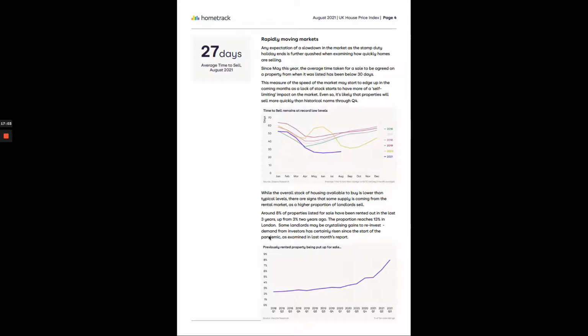So, interesting here, demand from investors has certainly risen since the start of the pandemic. This, for me, is because I think people have seen bricks and mortar property as quite a secure investment in comparison to some others out there, especially over the long term, because stocks and shares can be quite volatile. You have crypto out there, which can be very lucrative, but again, very volatile and unpredictable, whereas property is a little bit safer. We've seen the resilience of the property market in a scenario such as the global pandemic from the coronavirus, which I think has definitely shifted people's mindsets to property being a good solid investment. So that's very interesting to see.